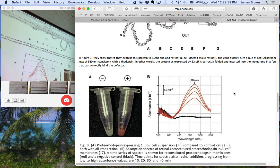Would you assume that this organism synthesized its own retinal or got it from the environment? There's SAR86, the genome has been determined since then for a couple of members of this group, and none of them have the genes for retinal synthesis. And so presumably they're getting it from the environment.